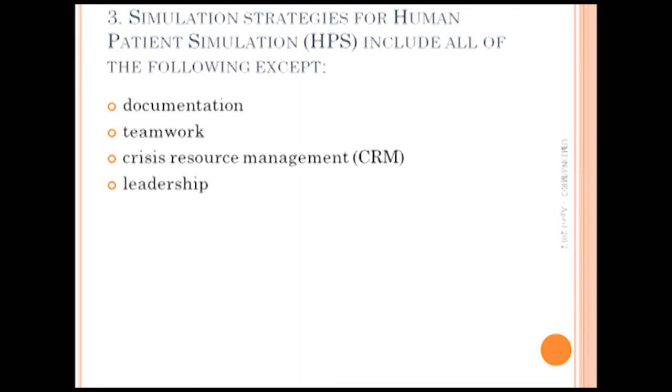Simulation strategies for human patient simulation include all of the following except. So what is the one thing that's not a simulation strategy or a simulation objective for the human patient simulation environment? A? Anybody else? A it is. Thank you.